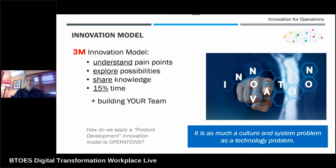or eliminating this pain. Finally, there's sharing knowledge, and 3M has a reputation for having unique ways of sharing knowledge through forums and poster sessions and other things, and we'll talk more about that. And then there's, of course, the famous 15% time. And so I'll try to debunk some myths about that.